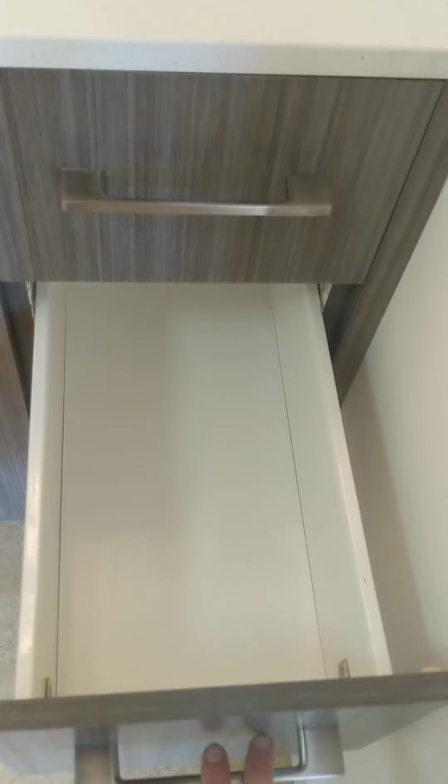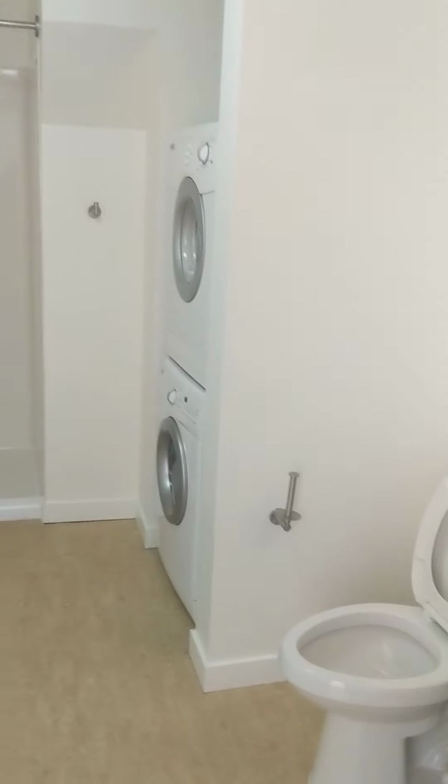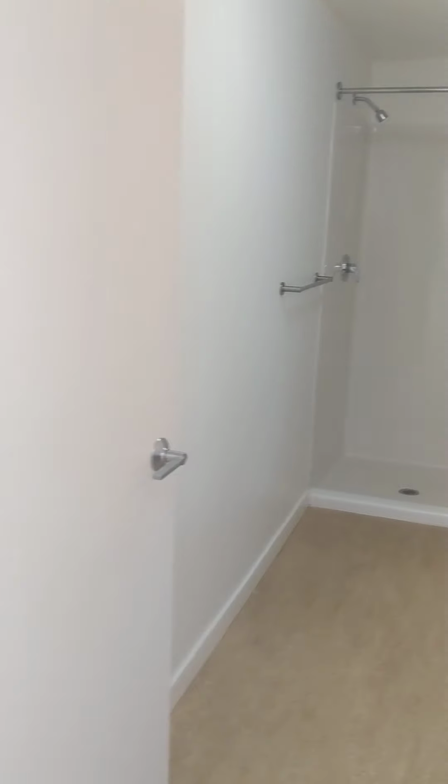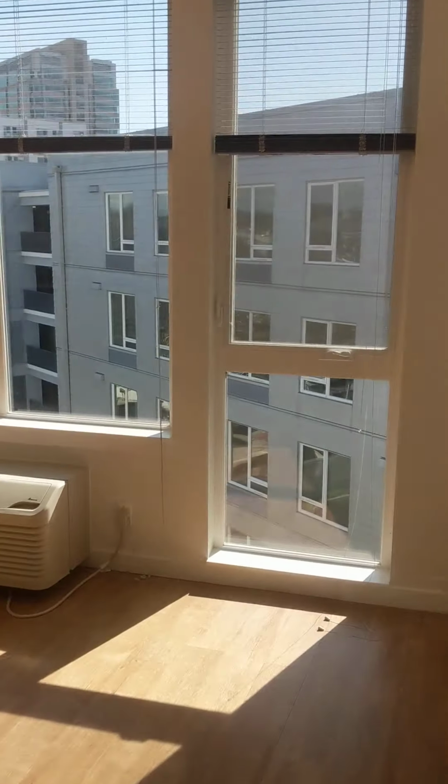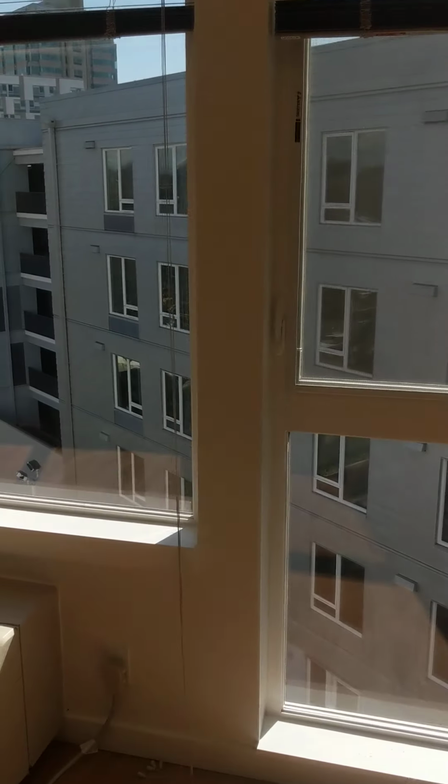You can fit all of your essentials, and plus there's a good amount of space to add in any extra storage you might prefer. So we'll take a look at the kitchen area next, but before we get there, let's take a look at our community courtyard down here below on the second floor.